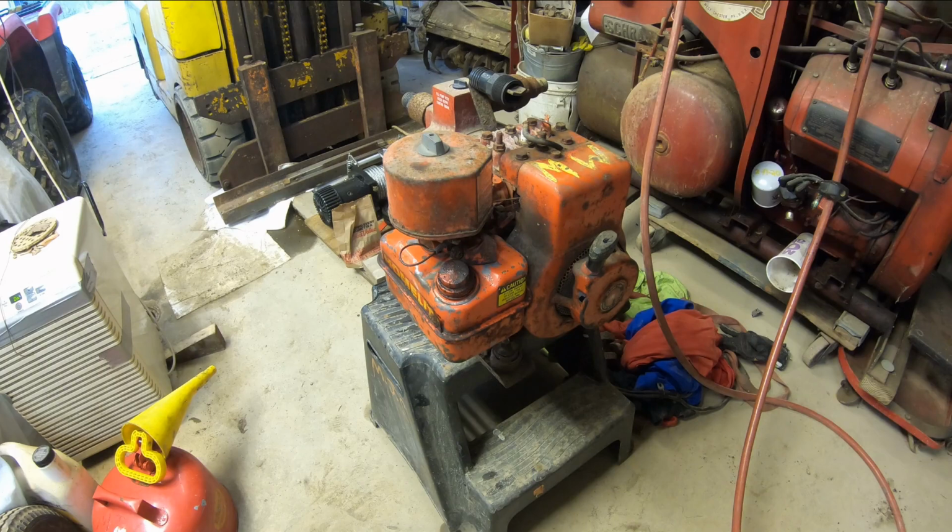All that squealing we got going on there, that sounds like a problem with the one-way bearing. I don't have any of those, and the last time I tore one apart I broke it, so I'm thinking that's a job for another day.